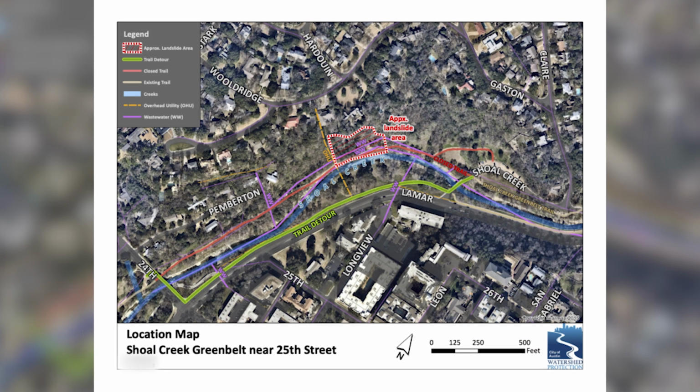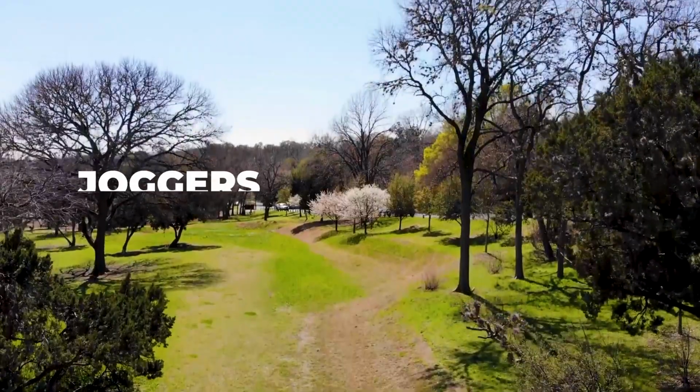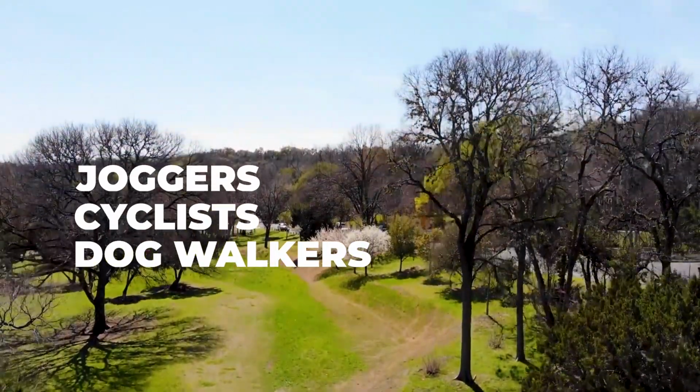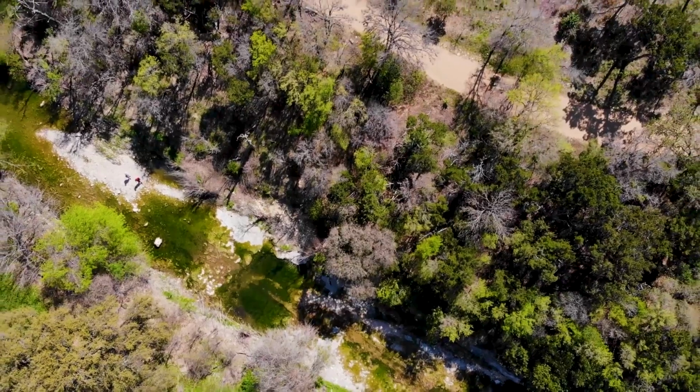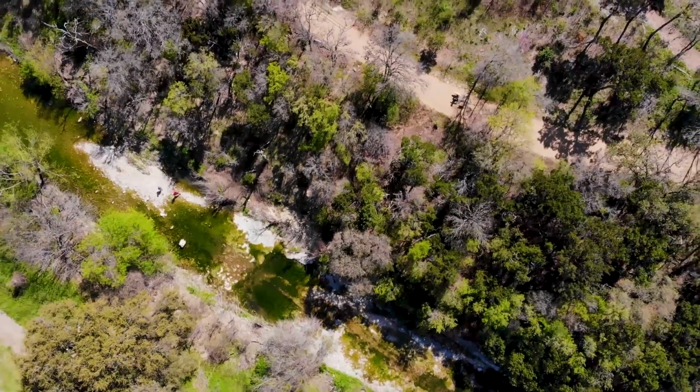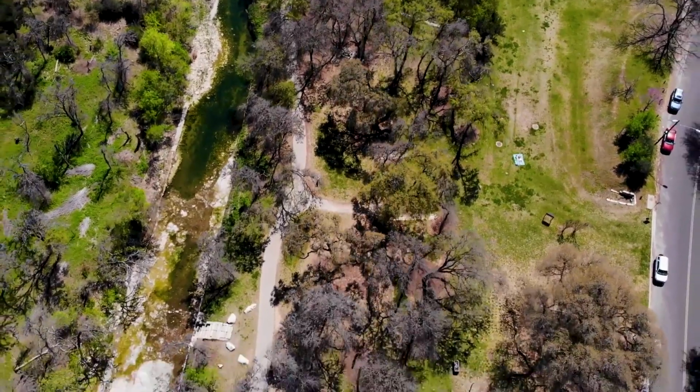Then there's Shoal Creek Trail. This park is part of the Shoal Creek Trail, a popular route for joggers, cyclists, dog walkers, extending for miles through Austin, and will actually lead you to Town Lake. There's the ecological restoration. Efforts are continually made to restore and preserve the park's natural habitat, including native plant species and wildlife.